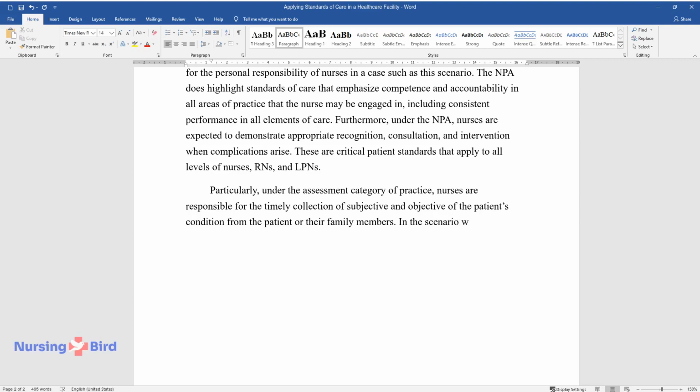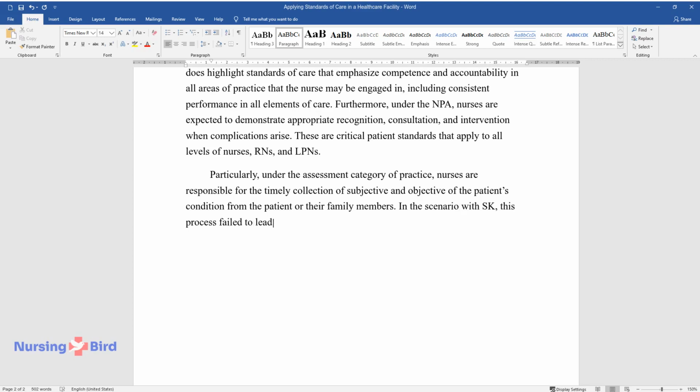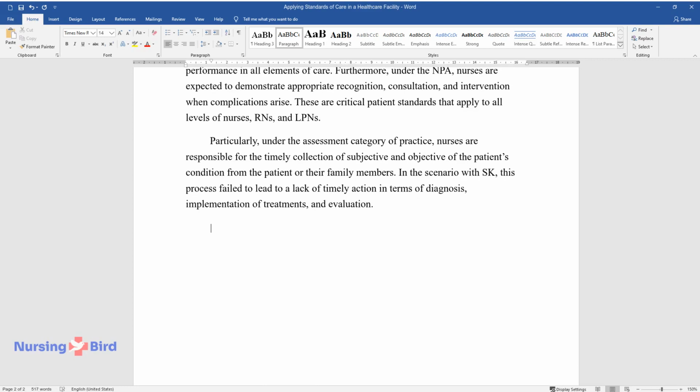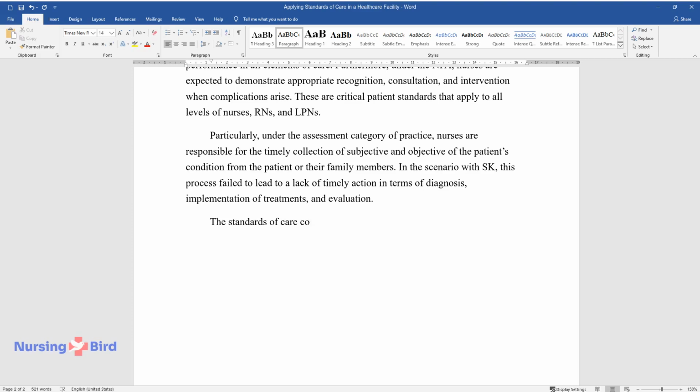In the scenario with SK, this process failed, leading to a lack of timely action in terms of diagnosis, implementation of treatments, and evaluation. The standards of care could not be met in the scenario for SK.